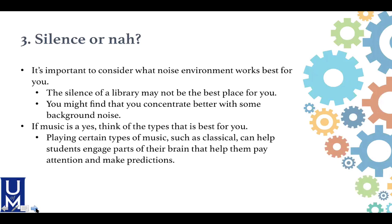to get things done. So know for yourself, do you need silence or do you need a bit of sound? Know that and then implement that into your study plan.